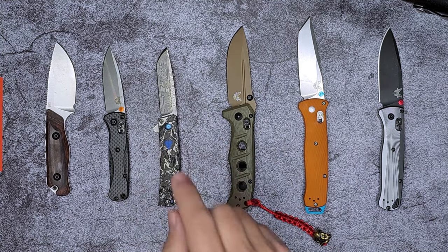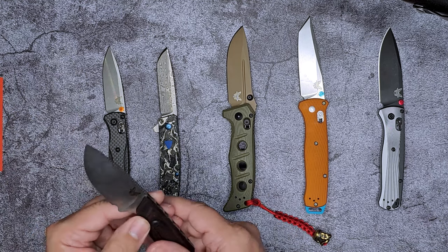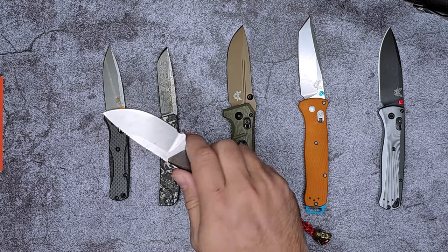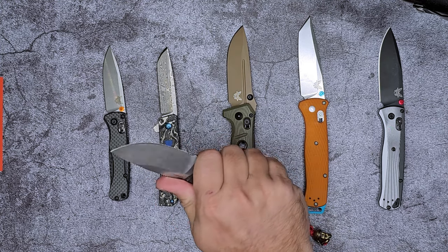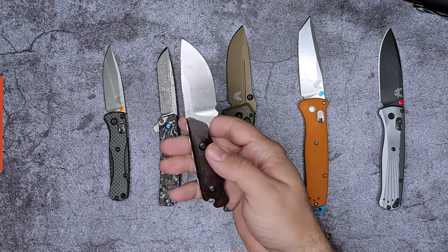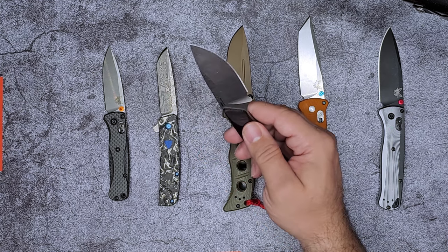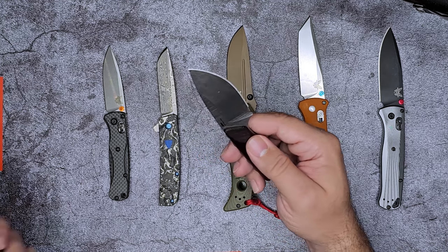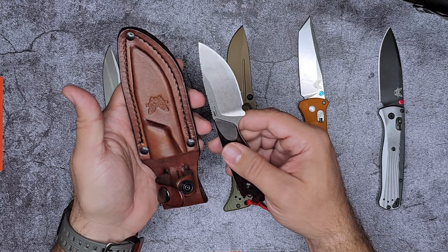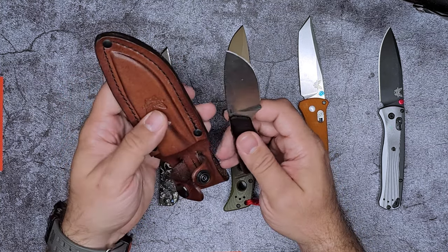So that's my only gold class. And my only fixed blade is the Hidden Canyon. This is a very nice little fixed blade. This is an S30V. There's also an S90V version that I would like to have. But the problem is that I like this sheath that came with the S30V, so I have to either pick the steel that I like or the sheath that I liked.